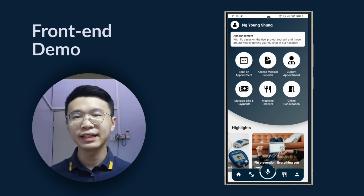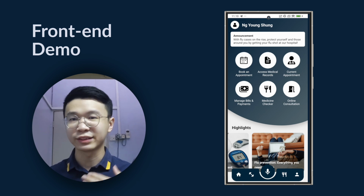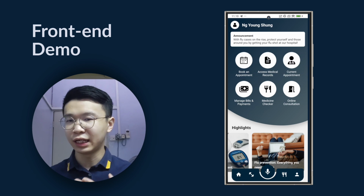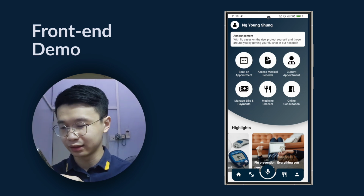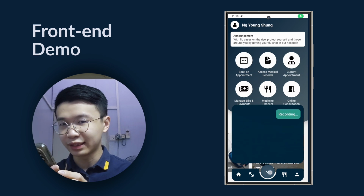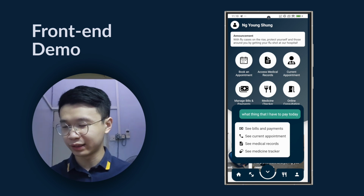You can also say it in another way that is not directly specifying what actions you want to take. So for example, I want to manage my bills and payments, but I can say something like, what thing do I have to pay today? So I say it in a very vague way, and you can see it still shows up as the first one.